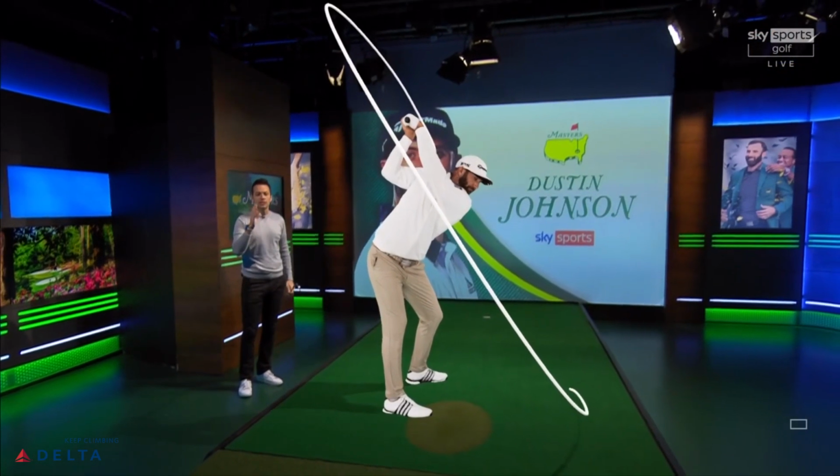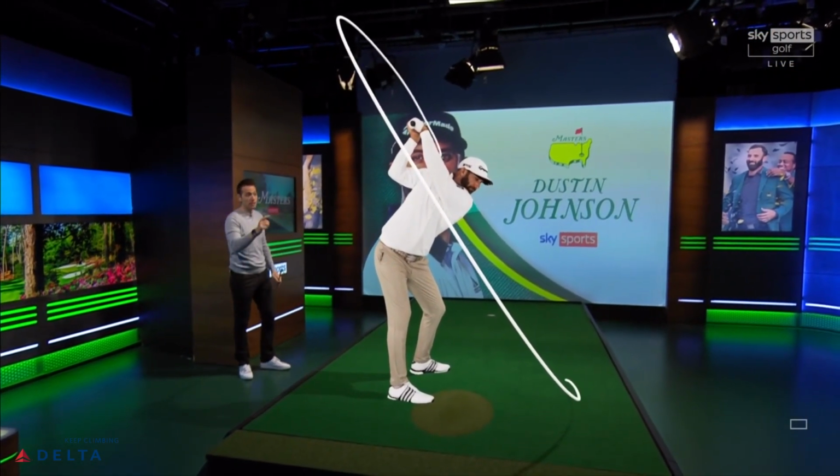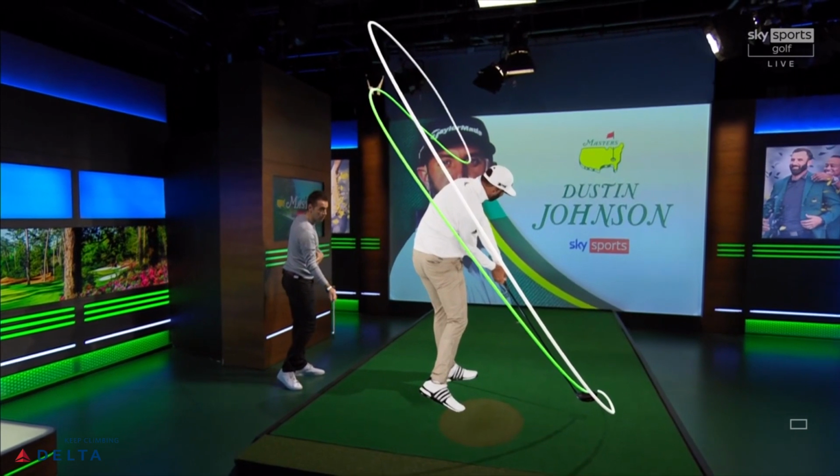One of the things that we see time and time again with the great players in the game is the shallowing of the club. This is what it looks like, folks. So you can see as he changes direction here, the club lays down, and he matches that up with a lot of turn as well through strike.